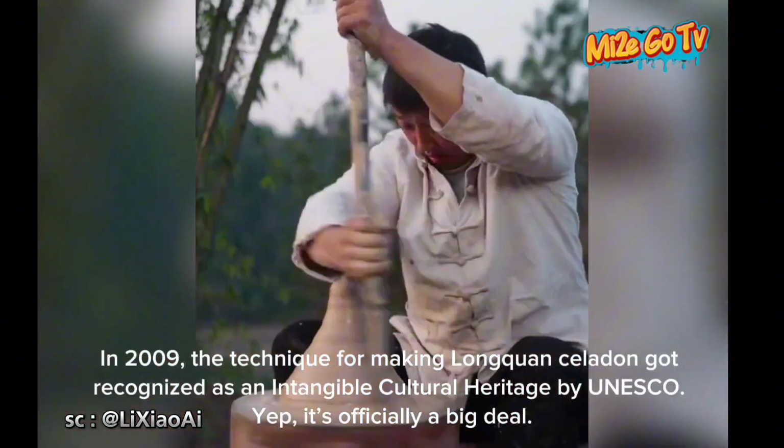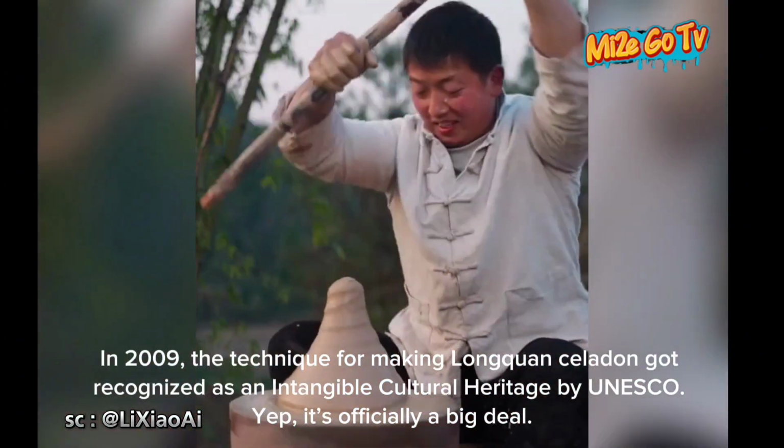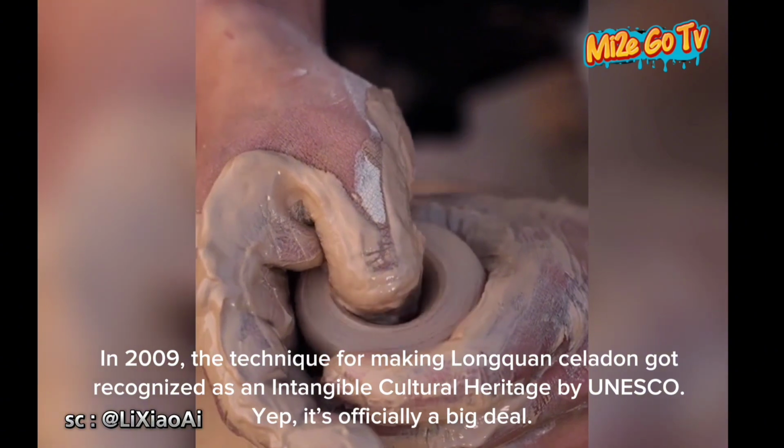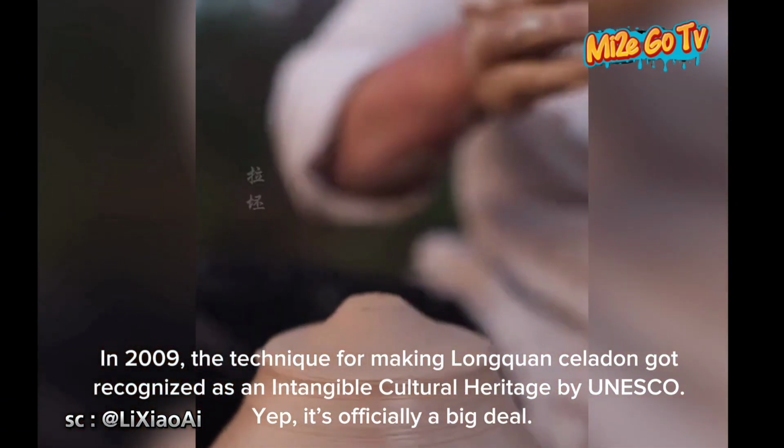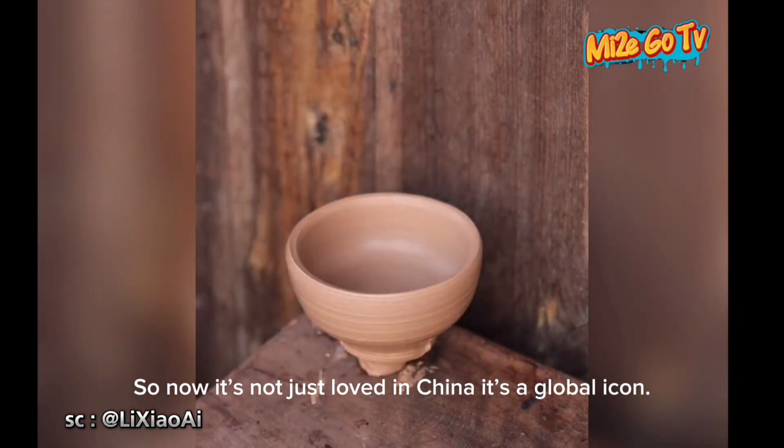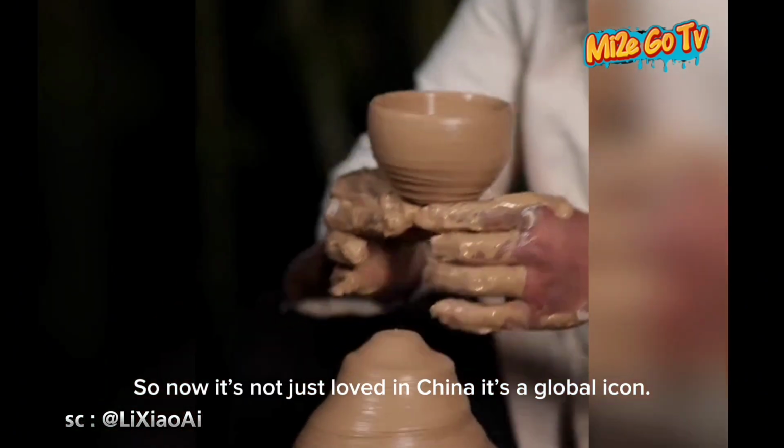Certified fancy by UNESCO. In 2009, the technique for making Longquan Celadon got recognized as an Intangible Cultural Heritage by UNESCO. Yep, it's officially a big deal. So now it's not just loved in China, it's a global icon.